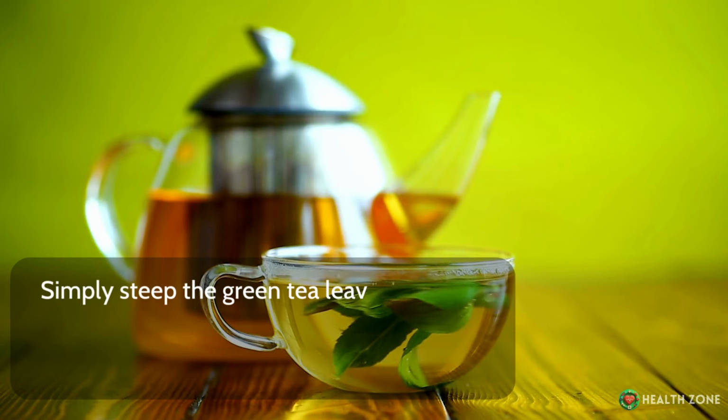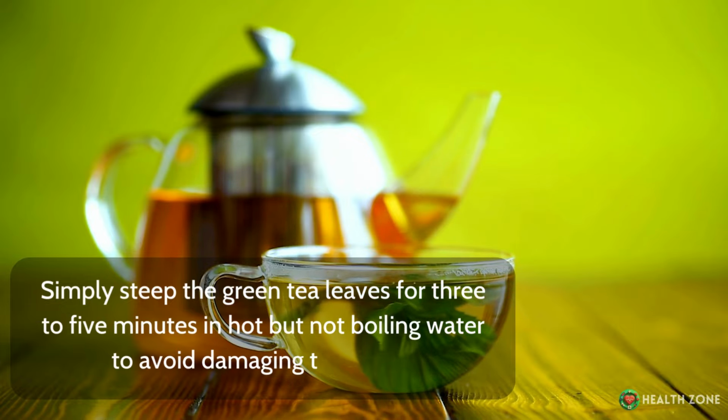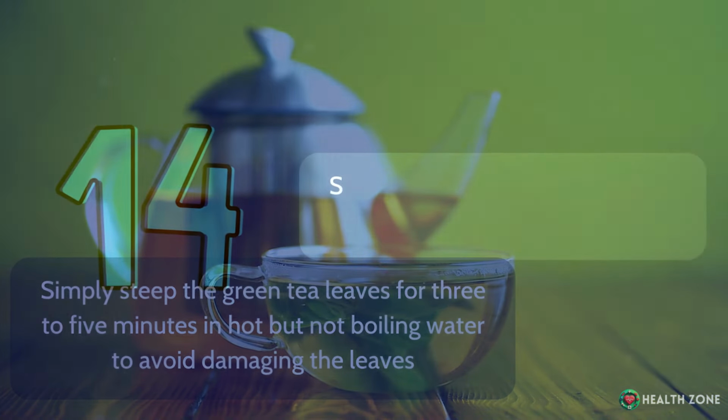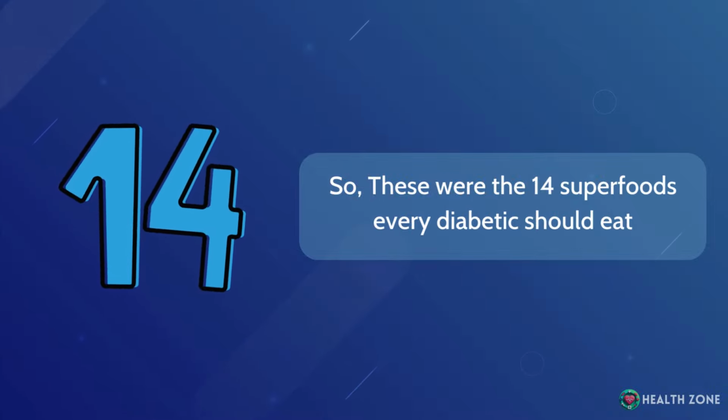Simply steep the green tea leaves for 3 to 5 minutes in hot, but not boiling water to avoid damaging the leaves. So, these were the 14 superfoods every diabetic should eat.